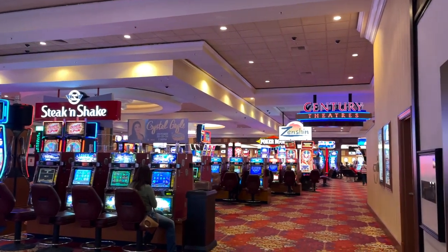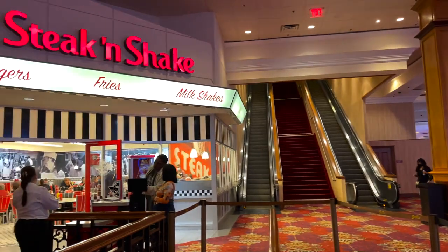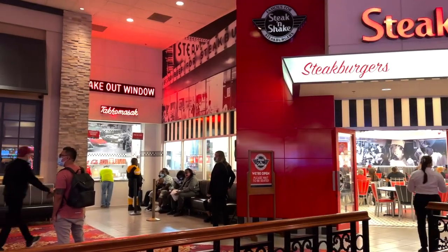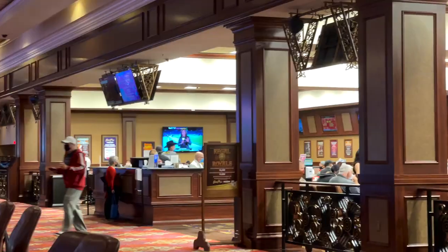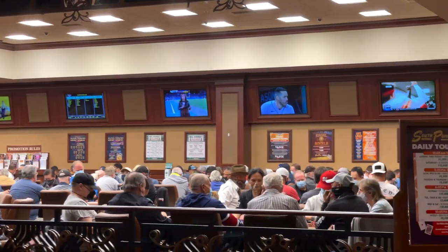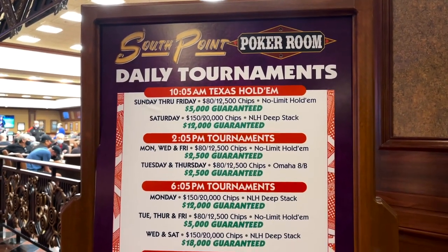So if we keep walking towards the back of the first floor, you'll run into the stairwell that will lead to the movie theater and Steak and Shake. And Steak and Shake also has like a little takeout window, so that's really cool. There's also this Asian restaurant right next to it. And this is the poker room, and yeah, there's a lot of people in it, but there's a lot of people in this poker room because they do daily tournaments.